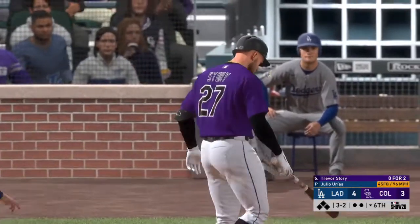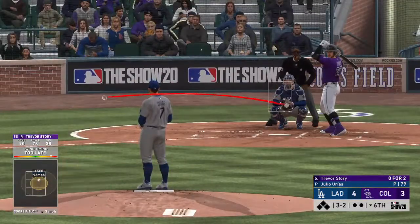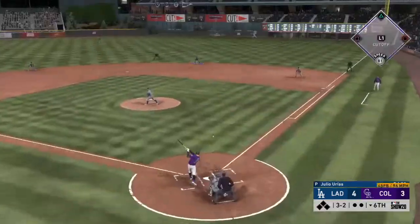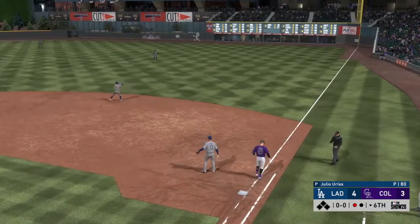3-2. Swung on and missed. 3-2. That's not a pitch he misses very often. He knows he should have done something with that one. Sent on the ground out to second. And he will whip this one over to first in time for the out.